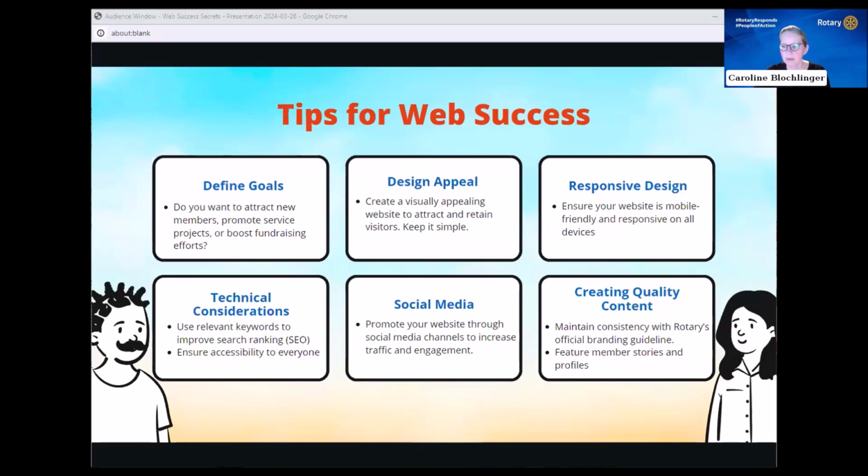Maintain consistency with Rotary's official branding guidelines for a recognizable brand identity. Now here I have to call out and scream almost at everybody, use the Brand Center. Don't do anything on your own. The Brand Center has just about everything in there that you need for consistent branding. Feature member stories and profiles to showcase the human aspect of your club to inspire others.